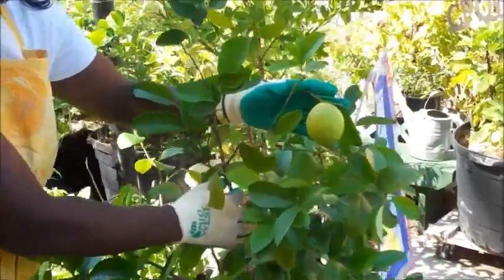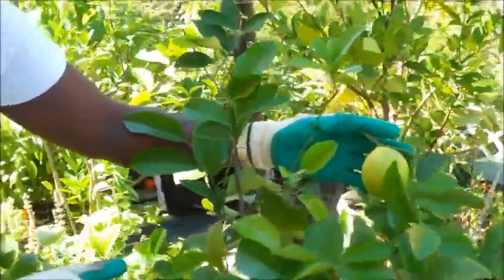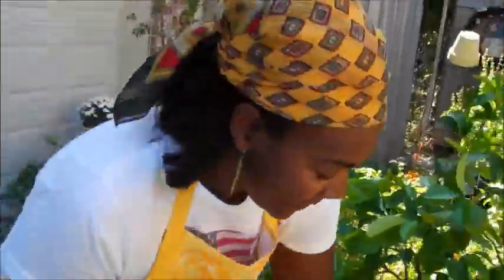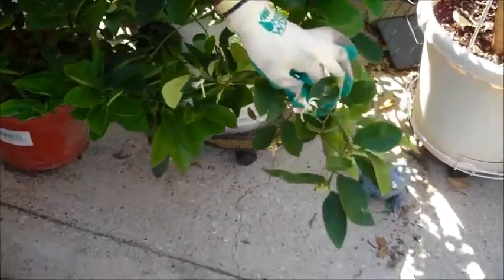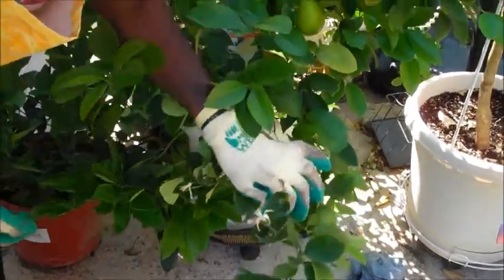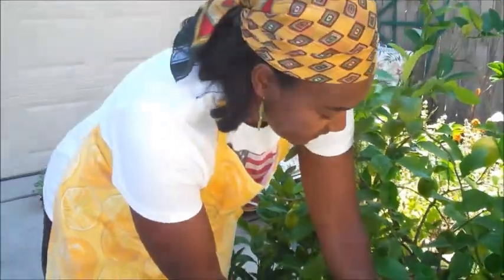This is a Meyer lemon tree, and you can grow them in a container, or in the warmer parts of the country, you can grow them right in the ground. If you've never smelled a lemon blossom, it is actually something to behold. Wonderful. Each blossom represents a new lemon in the making.